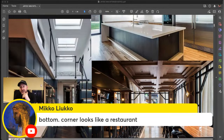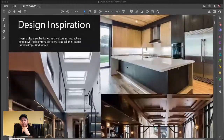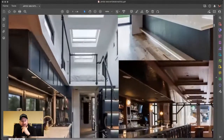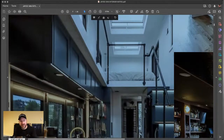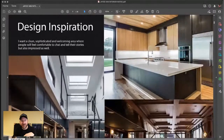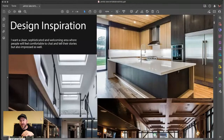The bottom looks like a restaurant. Yeah, but there's a lot of really chic-looking restaurants. So I basically was trying to pull, but what I was really interested in are these two designs on the left and on the top. You've got underlit cabinet faces, underlit, that contrast off the walls. A lot of underlit on the stairs. You know, this area here, you can see.